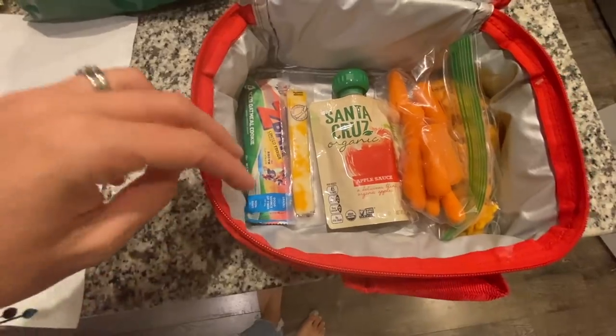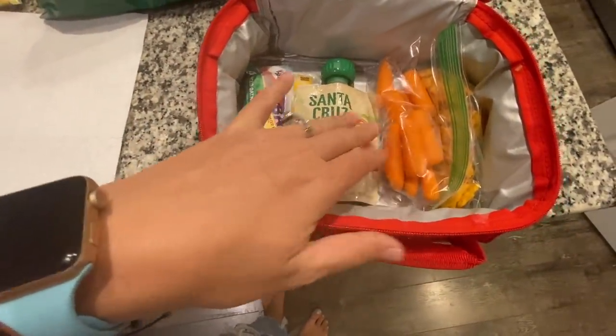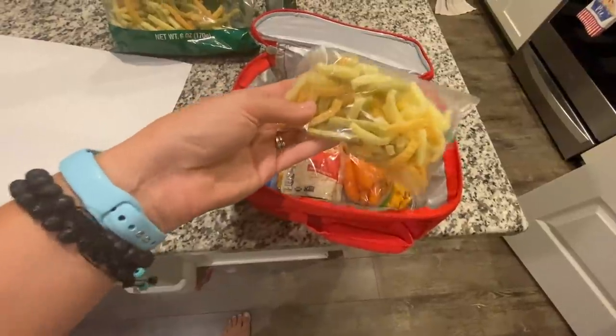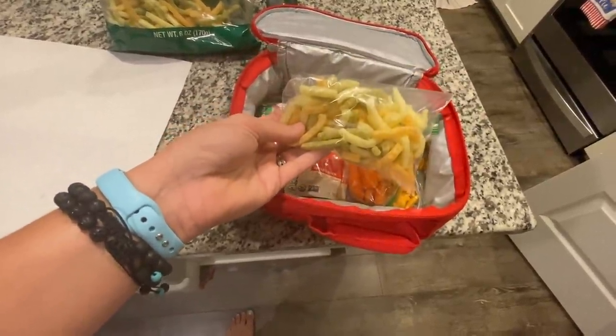Okay, so here's Cash's lunch. We got a Z-bar, a piece of cheese, applesauce. We have some carrots and some Chinner Bunnies. And then I always put an extra snack in his backpack for if he gets hungry before or after lunch.